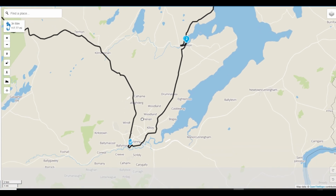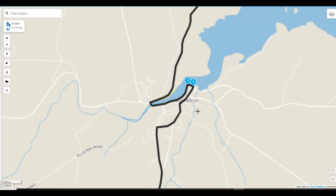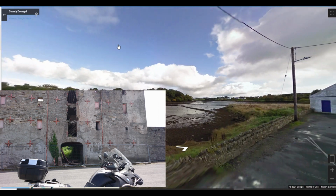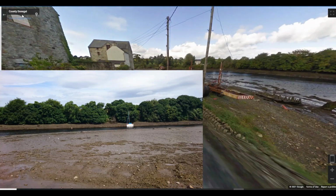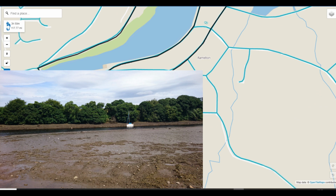So straight from Kilkenny, from the Radisson, we're going to cut out of the town and head straight out and head for the little village of Ramilton. Now you could cut straight in along the mall of Ramilton, but this will take you out just to the back of it here, because there's a beautiful little section here of it where it brings you out along the harbour here, around the back of these old buildings. It's just really nice. Literally takes 30 seconds off the main loop.